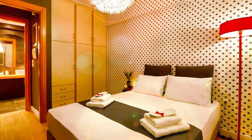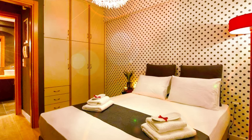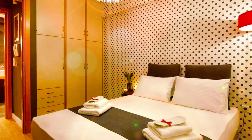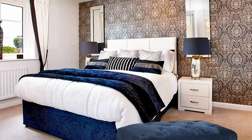Here you can see a lovely master bedroom with a unique look, beautiful design in yellow, beige and white with bold red color accent. An amazing wallpaper wall with that pattern makes a great first impression.